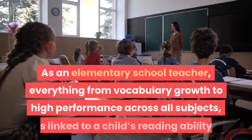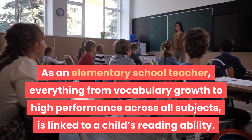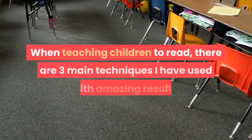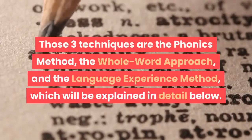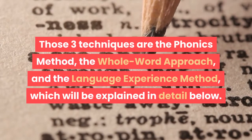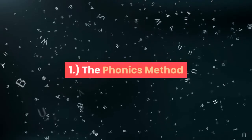As an elementary school teacher, everything from vocabulary growth to high performance across all subjects is linked to a child's reading ability. When teaching children to read, there are 3 main techniques I have used with amazing results. Those 3 techniques are the phonics method, the whole word approach, and the language experience method, which will be explained in detail below. 1. The phonics method.